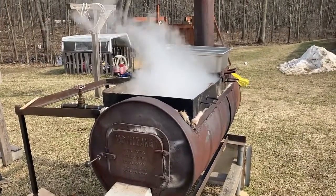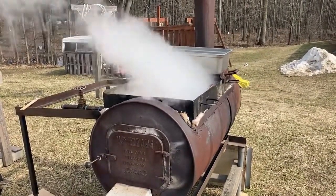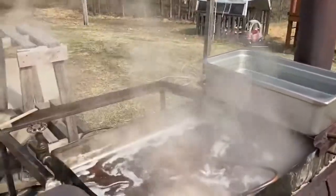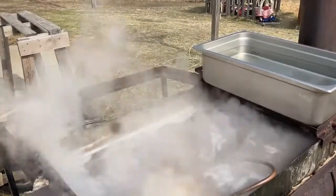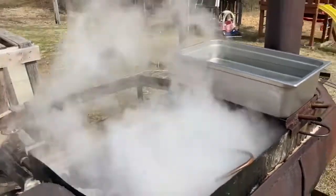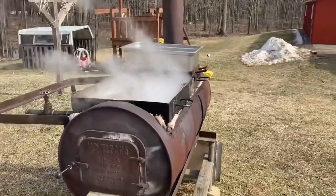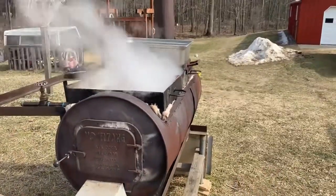And now we're starting to steam off. So we can get a little closer. There we go, we're starting to boil now. Anytime we load it, there will be a little bit of delay in boil, but it will bounce back pretty fast. So yeah, that's pretty much it. This is the second boil.